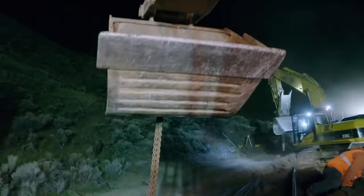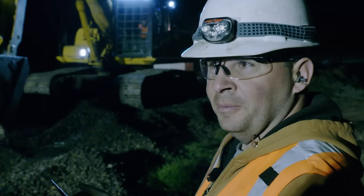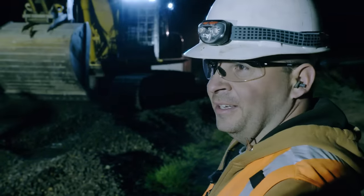I've always enjoyed doing utility work. It's fun because I walk into an old, junky, worn-out turnout. By the time we're done, it looks good. I like that.